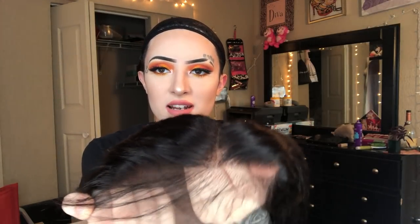Okay, so it does come with baby hairs already, which is awesome. So you can style it, and I think that is awesome. In the front, it is a 360, I think, so it's from ear to ear. I think you can part it any way you want. On the bottom, there are adjustable straps to make it tighter. There is a clip on the bottom with this one, and there are clips on the sides.